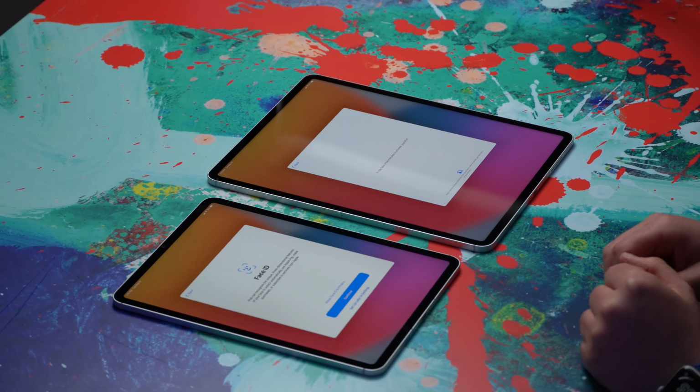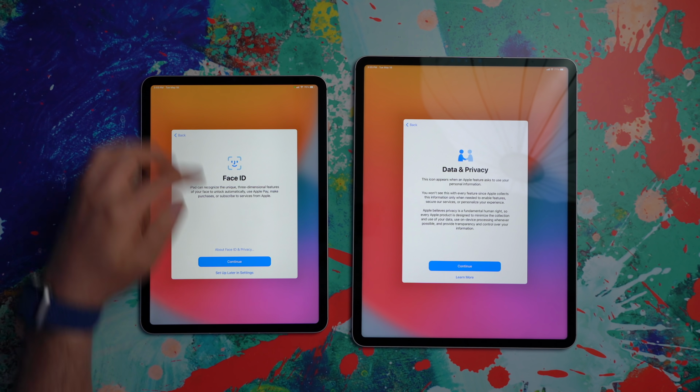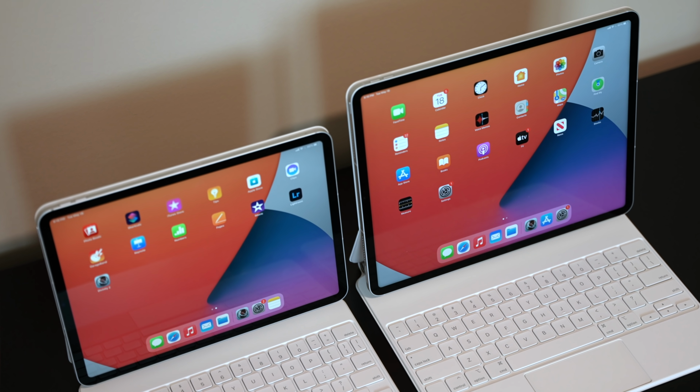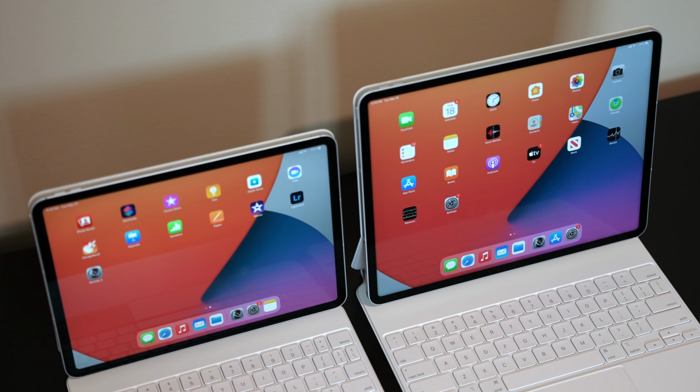Now, I've reached the Face ID setup screen, and one thing that I've been kind of harping on over the last year or two has been, I wish that Apple would move this front-facing camera to the side. Because for me, and for a lot of people, when you have this on the Magic Keyboard, the side is actually the top. So I definitely am looking forward to if and when that changes.